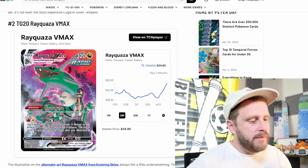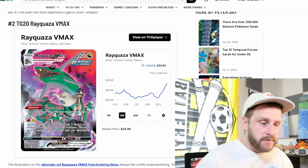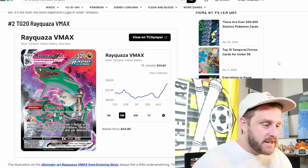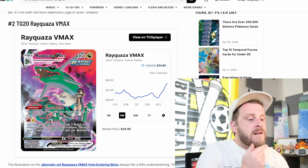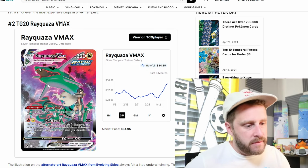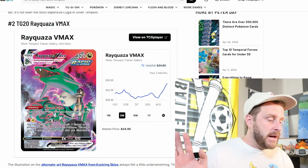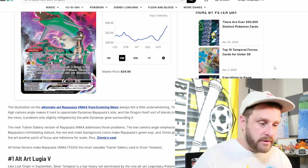Then we got probably my favorite out of the whole set, the Rayquaza VMAX. Another hot take, and I've said this before, that this card, this artwork is better than the Rayquaza VMAX in Evolving Skies. Hands down. Like, this artwork is so sick. I'm pretty sure that the Rayquaza V with Xenia in there was supposed to go with this card as well. I don't know what happened. I don't know why, because there's no Rayquaza V in this set. I'm just gonna go, that's another hill I will die on, is that this artwork is better than the one in Evolving Skies.